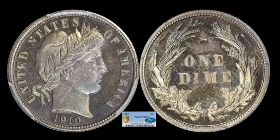All right, we do have a trio of Barber Dimes. Probably the first time, and hopefully not the last time, on the Blue Ridge Silverhound Monday Market Reports that we'll talk about a number of Barber Dimes. But we have a couple really nice coins here, starting out with a proof 1910.